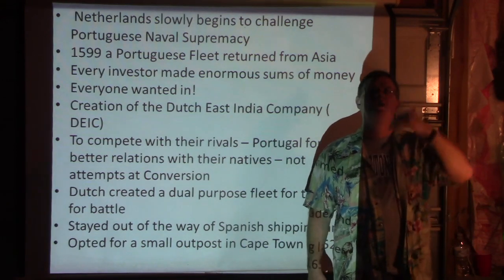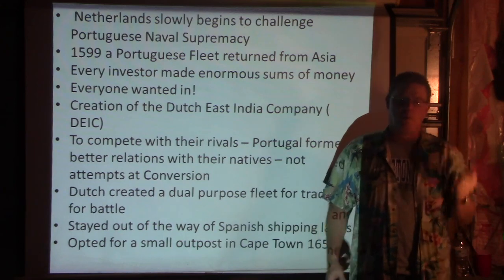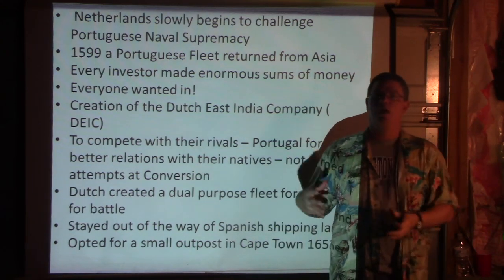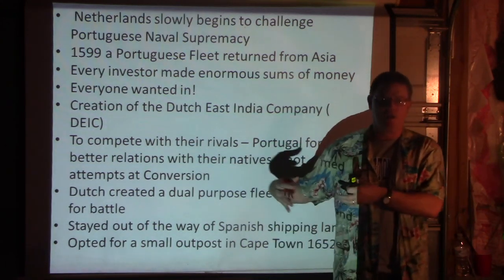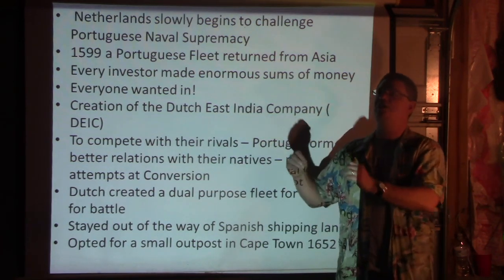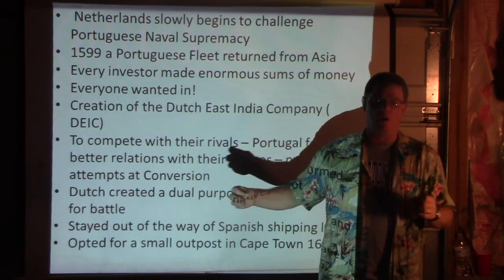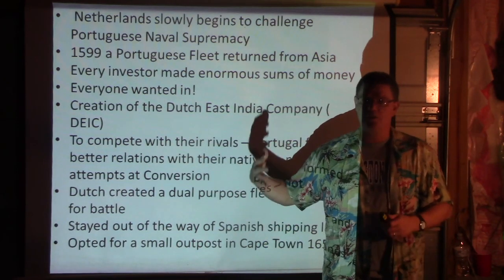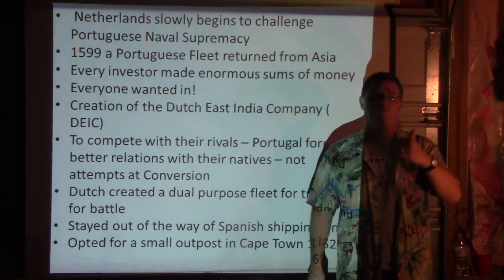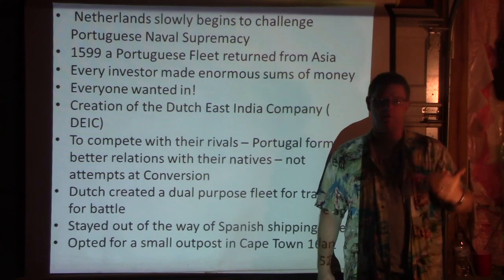So when the Dutch start doing this, getting citizens to invest in their ships, Portugal counters by trying to form partnerships and relationships with the natives. They don't try to convert. They don't try to intrude. It is all business. Well, the Dutch are smart, and this is what makes them a rival for a while of Portugal, Spain, even kind of England.